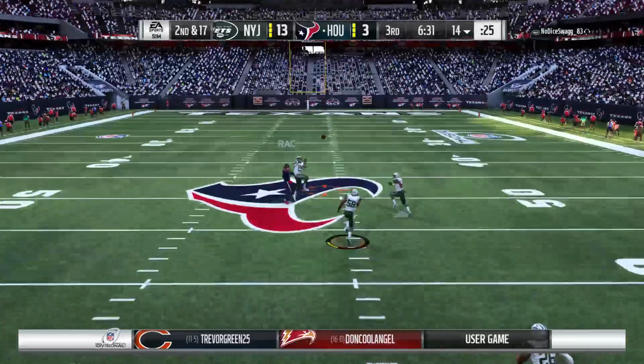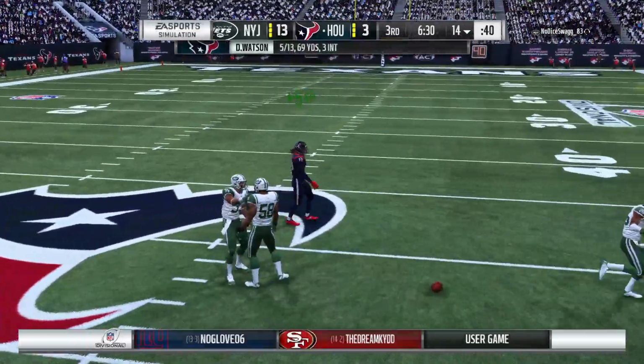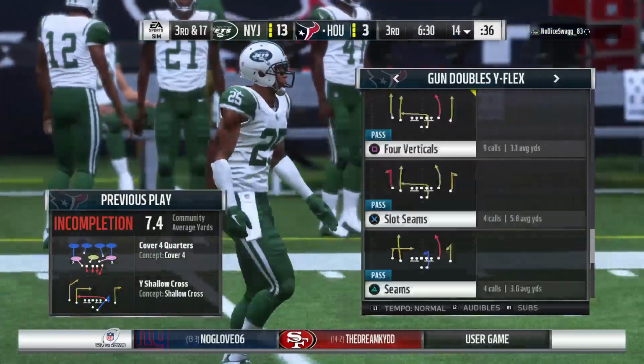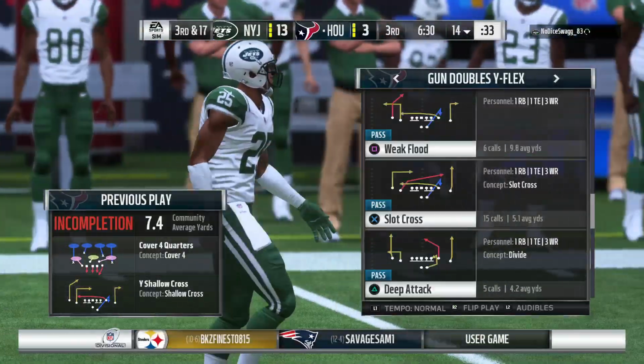Going deep for Hopkins. And that one almost intercepted. Far too loose with the football here. Nearly a 4th pick. And it's third down.